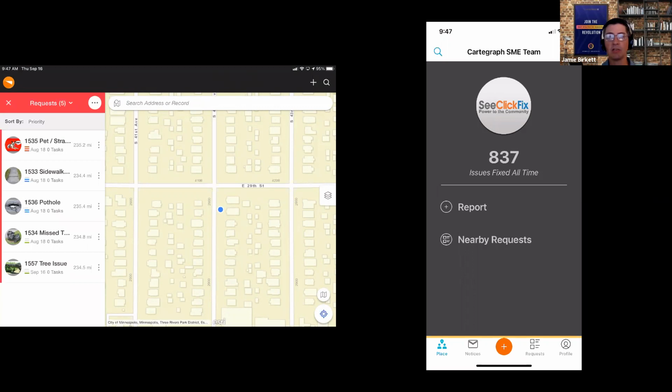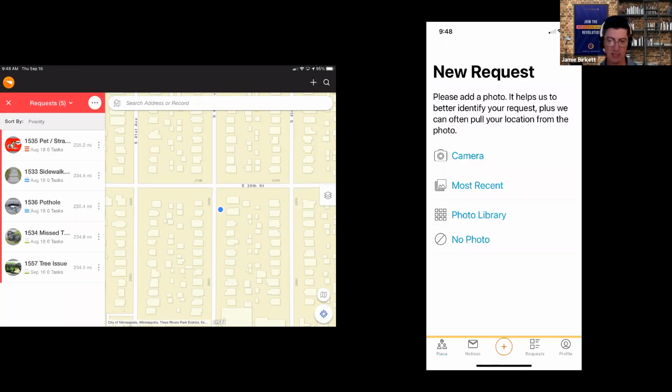So let's say I'm driving to work one morning and I notice that maybe a drunk driver or somebody just ran over a stop sign, and there's a four-way intersection with a stop sign that has been run over, and I want to report that to the city. So on the bottom here, I can click on this big orange plus button, and I can start to enter this service request from SeeClickFix.